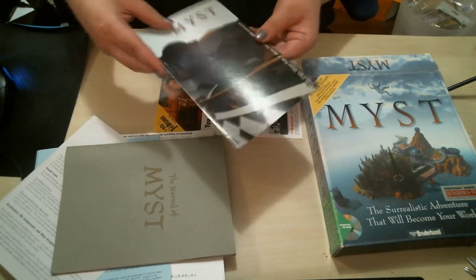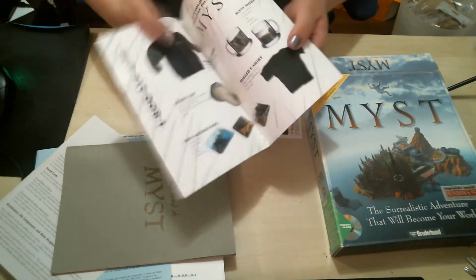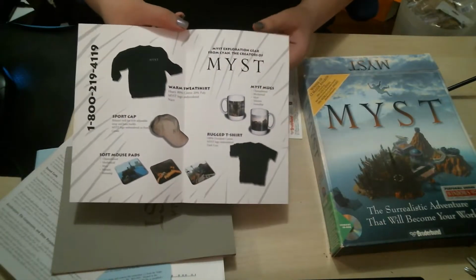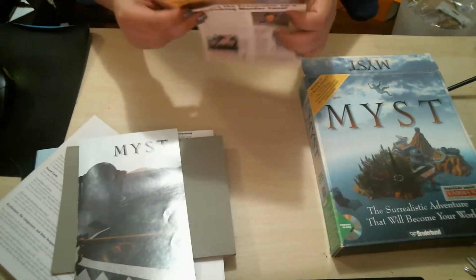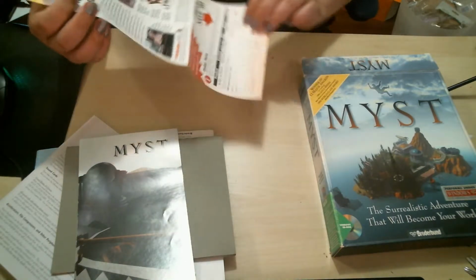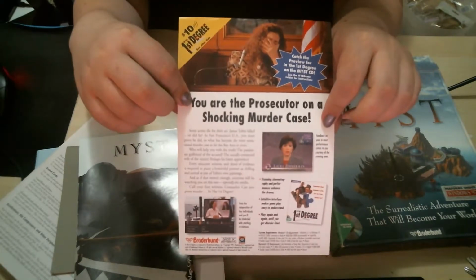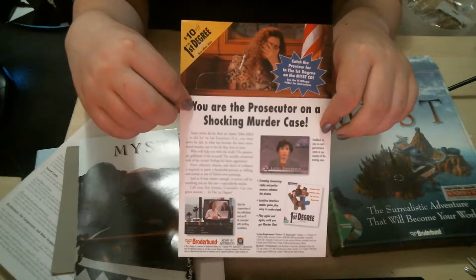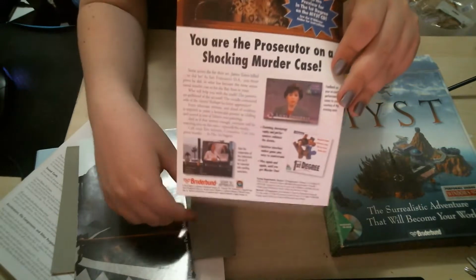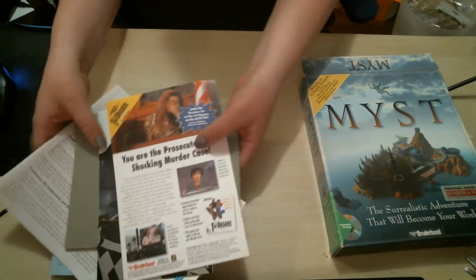And this is advertising for mugs, cups, mouse pads, t-shirts and sweatshirts. Remember mouse pads? No one buys those anymore. Yay. Merchandise. And advertising for some game called First Degree. Well, in the First Degree, apparently there's a preview on the Myst CD. It looks like a bad FMV game. A bad FMV game, or as we normally call them, an FMV game.